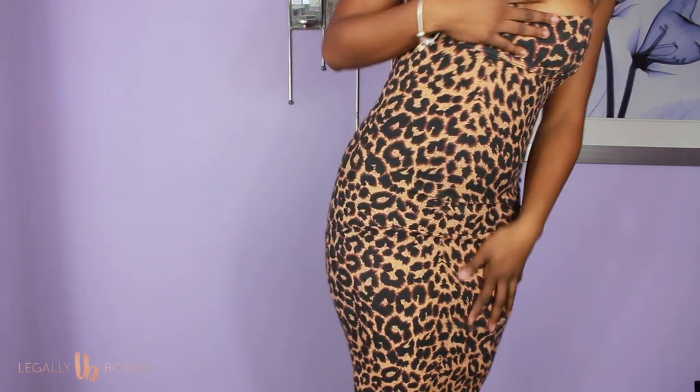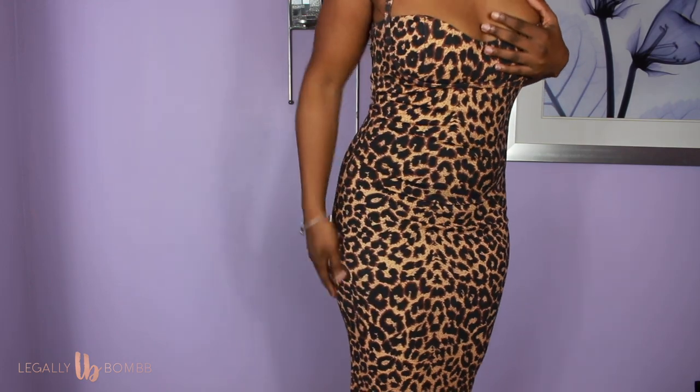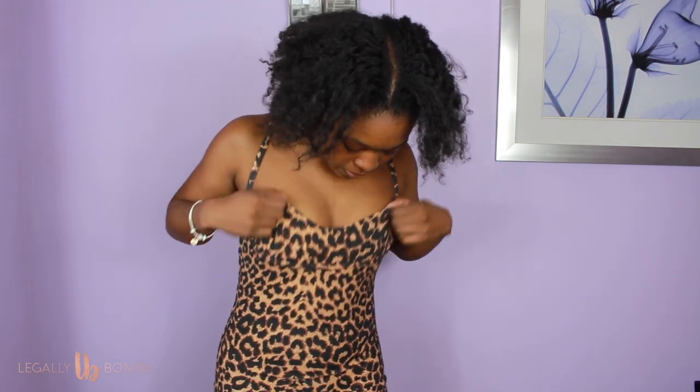Okay, so this is the dress. It's really, really cute. Like, it really serves you body. And then on me, let's see. Sorry guys. It definitely goes past my knees. It's a midi dress. If you're a little bit taller than me, it might be a little bit shorter. But again, I'm 5'3", and it's definitely hitting the mid calf.